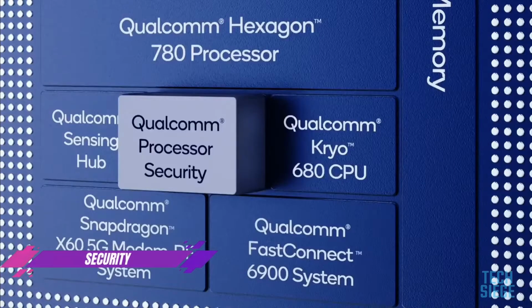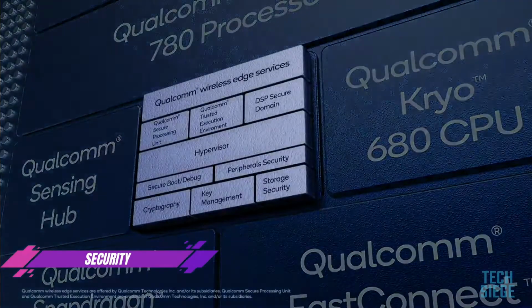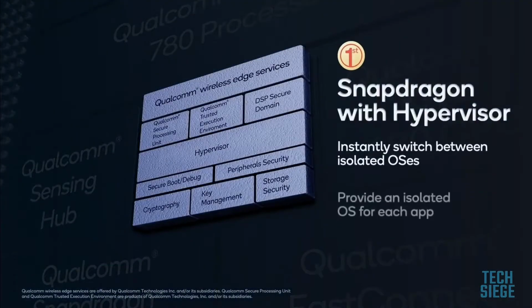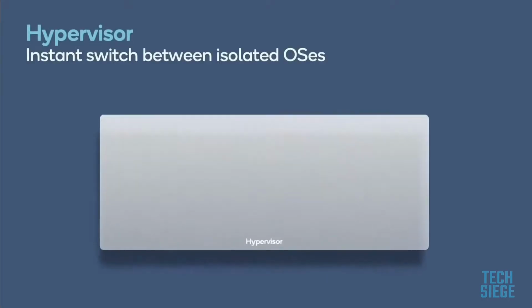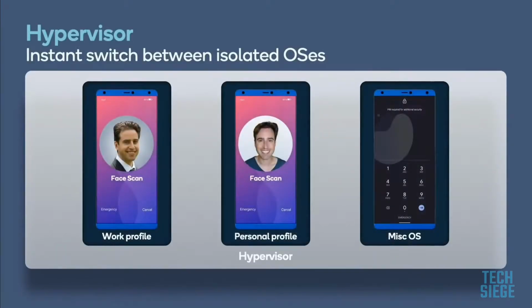The third focus area was security. The two new features in security are Hypervisor and CAI compliant camera. Hypervisor allows you to install multiple isolated OS. Each app can have even their own OS. This is great news for professionals who use their smartphones for work. For example, you can have separate OS for each profile like personal, work, etc. This is going to dramatically improve productivity.